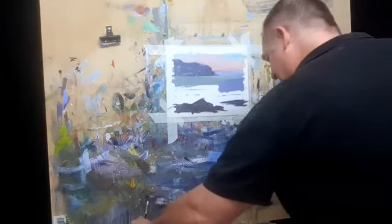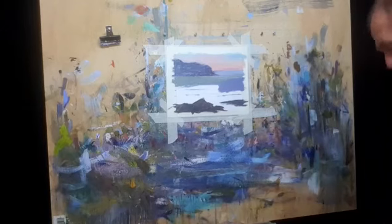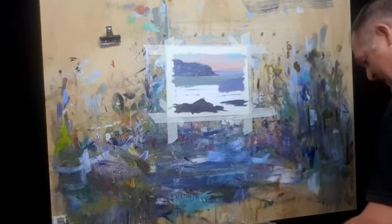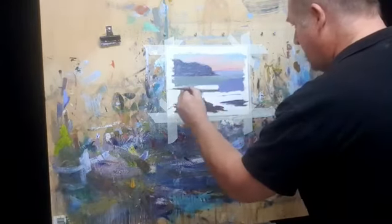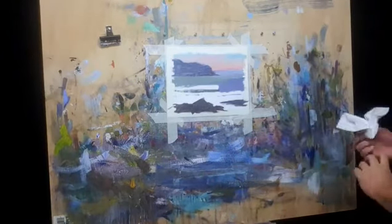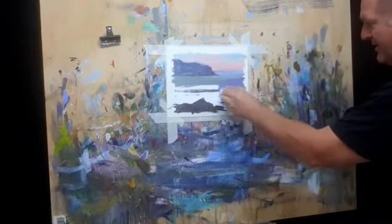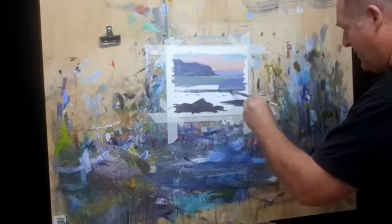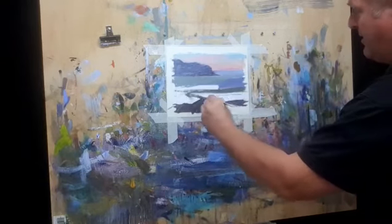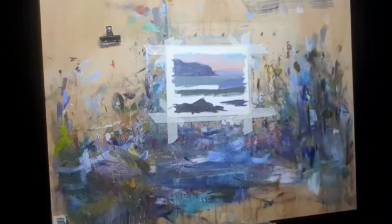So let me now get some dark green happening. Just to run through as a shadow underneath. Wipe out some of that there. It's a good thing about oils. Just wipe off anything that's not working. So the key to getting your highlights to work is getting your darks in.